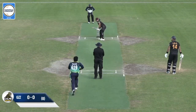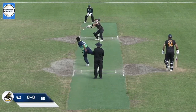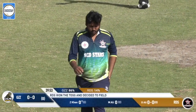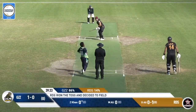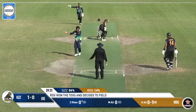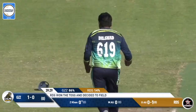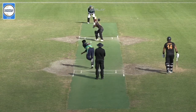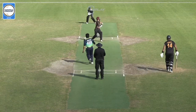And the first ball is coming up. Starts off with a wide delivery here, Ali. Oh, big heave. There's an edge there. And he's gone. Huge wicket. Zishan Khan playing across the line over there.